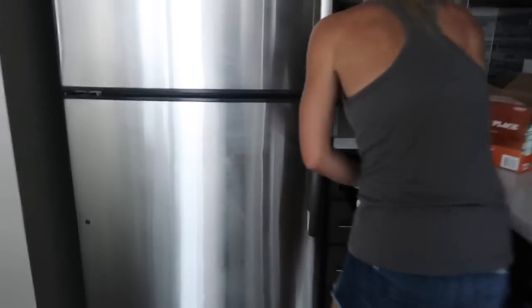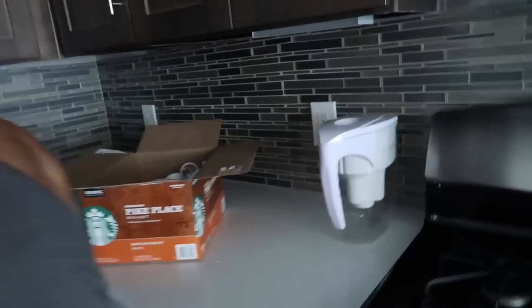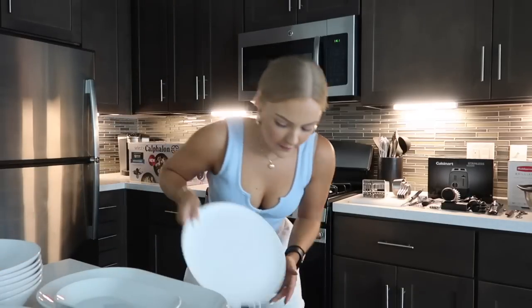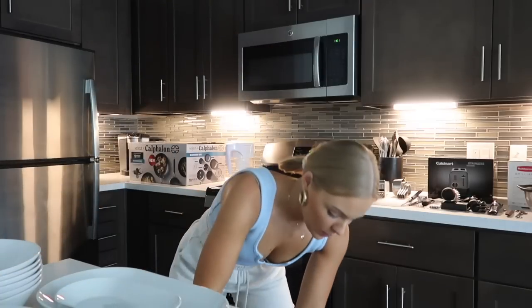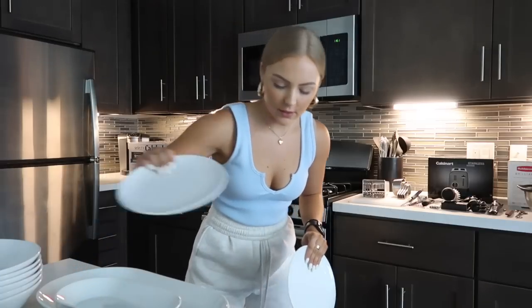Yeah, that's a perfect spot for the cake cups. And then you can just put the coffee maker in the corner. Yeah. We should just need to wash all of the dishes before we put them away. So we'll do a quick rinse, clean them all.